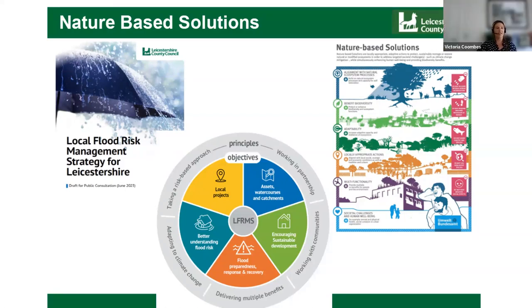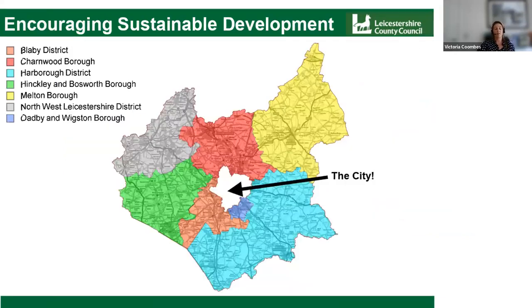So we have a duty to produce a local flood risk management strategy, which is currently out for consultation. So a bit of a plug there for anyone that's interested. And it's essentially our business plan for how we think local flood risk should be managed in Leicestershire. And we have set 5 objectives and 5 principles, of which nature-based solutions is at the heart. So things such as working with communities, adapting to climate change, delivering multiple benefits, they're all critical for the success of nature-based solutions. Next slide, please, Ruth.